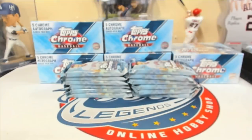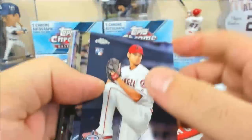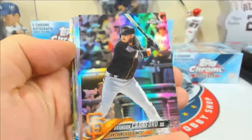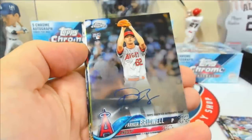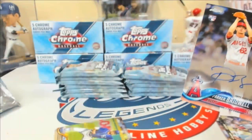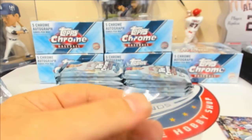Okay, first two boxes yield purple autos, Kingery and Ohtani. See if we can get some gold or better action. Ohtani, rookie. Brandon Crawford, refractor. Ohtani, '83 rookie refractor insert. Cespedes, Superstar Sensations. Angels, back on board. Parker Bridwell, rookie auto on the base side there. A couple of Tonys in this pack.